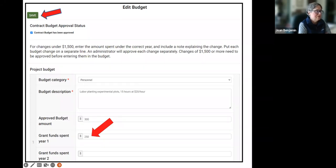This is when you've clicked on edit, and this is what you're going to see, the project budget. What it does is it opens up with these boxes that you can type in, and each item is arranged vertically and in alphabetical order. So this first item is a personnel item, labor, planting experimental plots is the description. And there's the approved budget amount, which you don't change, only the administrators can change that. But this one was approved for $300. And here's where you can enter that you spent $250 in year one.